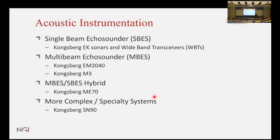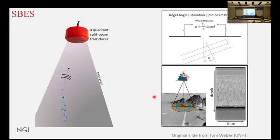And then the more complex system, this SN90, which is a very specialized system that I'm not going to talk about very much, just in the interest of time, but it's really cool if you want to talk about it offline. It's a really neat system. So real quickly, review what the difference is. I don't know how many people in here are very familiar with sonar technology.